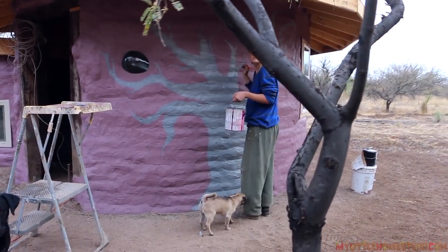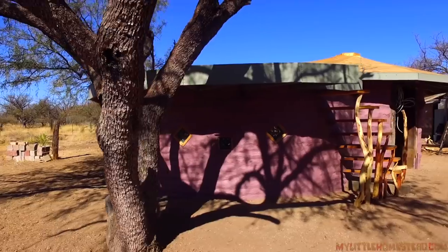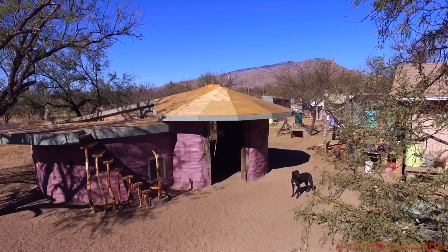Last week, Shae drew a tree on the side of her building, and we completed the painting on the exterior of Shae's Earthbag bedroom.